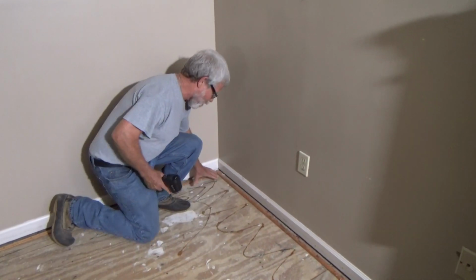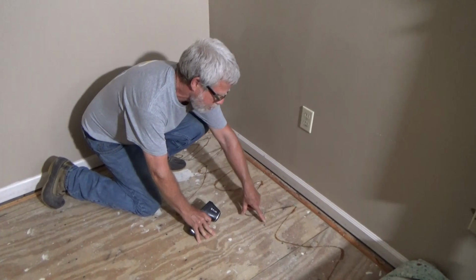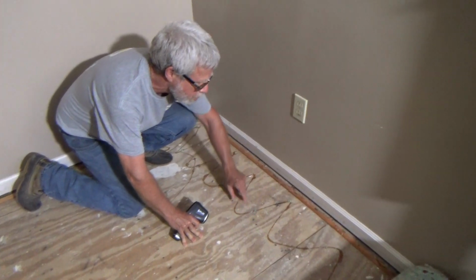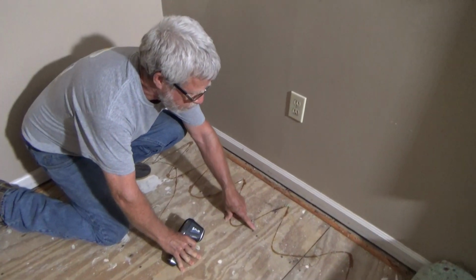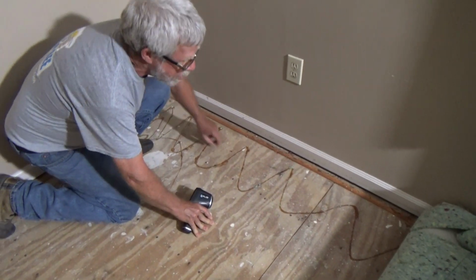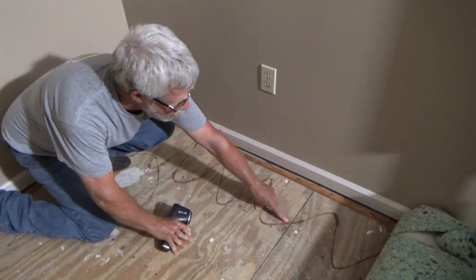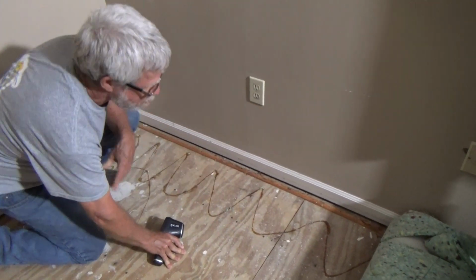Our bees are right here. You can see where the screws are that are holding down the plywood. There's a couple of nails too. So it's a good little line where I'll be able to draw my line to cut, and the bees will go all the way to this joist right here. So this is where the end of the hive will be.